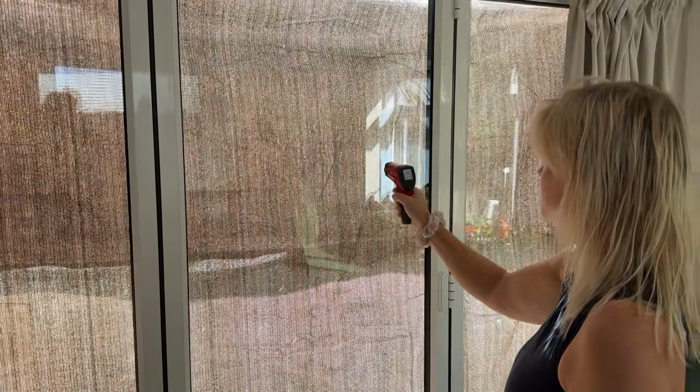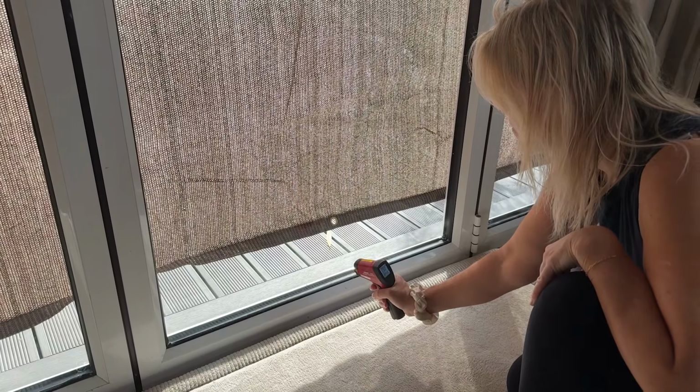Of course, the real question is, does it actually work? And to make it a fair test, I put the shade cloth up first thing in the morning before the glass had a chance to heat up. I also deliberately left one section uncovered so we could compare them side by side. And I wasn't really expecting a huge difference straight away, but let's see what I found out. I used this laser thermometer, so this helped me just to get the temperature of the glass. Seeing that kind of difference this quickly suggests it's blocking a significant amount of solar heat.